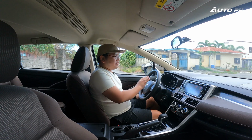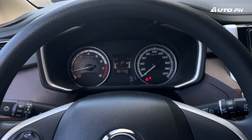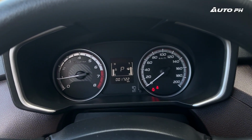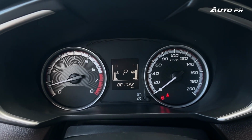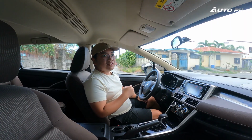And then moving on to the instrument cluster, we have a downgraded instrument cluster for this variant, but it still looks very nice. So the gauges, the RPM gauge, the tachometer, and the speedometer are the same as what you'd get in the higher variants, but it's still very easy to read. I really like how it looks. And then in the middle, we have a small screen which displays our trip information.